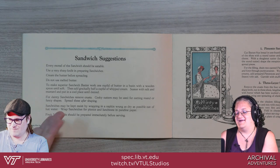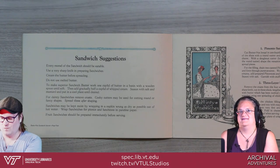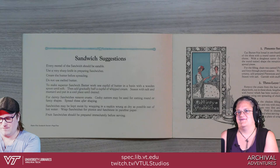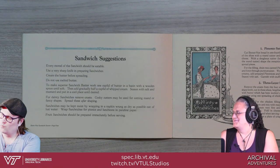You can make a sandwich butter, as they suggest here. So not just regular old butter. Why not take your butter and add some whipped cream and salt and mustard? Okay, I'm getting a face.